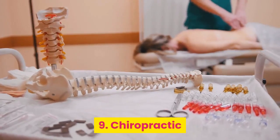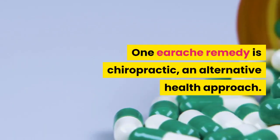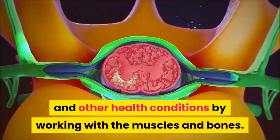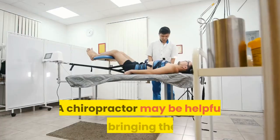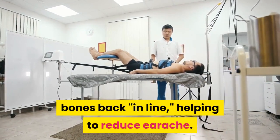9. Chiropractic. One earache remedy is chiropractic, an alternative health approach. Chiropractic seeks to reduce pain and other health conditions by working with the muscles and bones. It is believed that earache can be caused by the misalignment of the upper neck bones. A chiropractor may be helpful for bringing these bones back in line, helping to reduce earache.